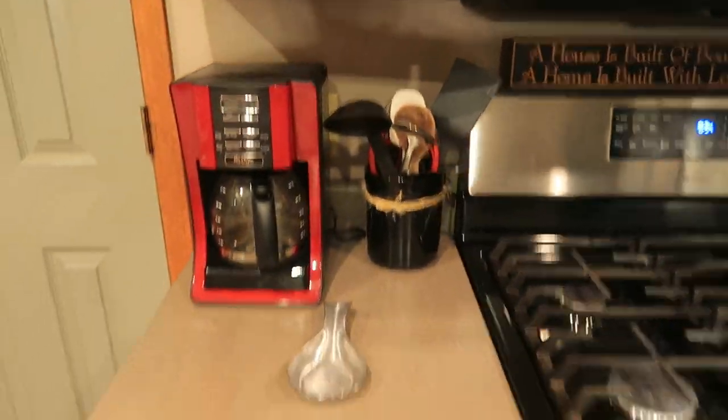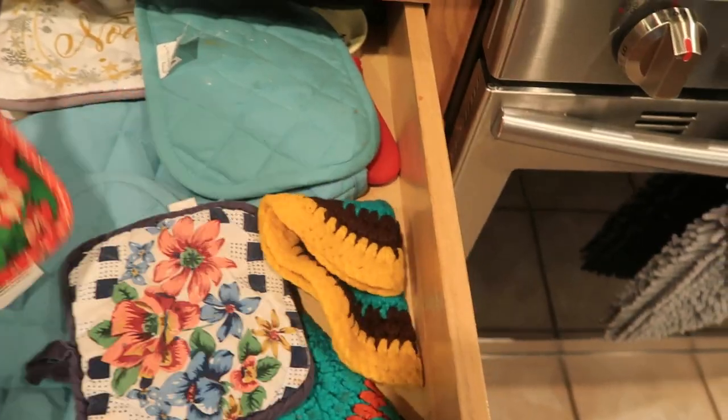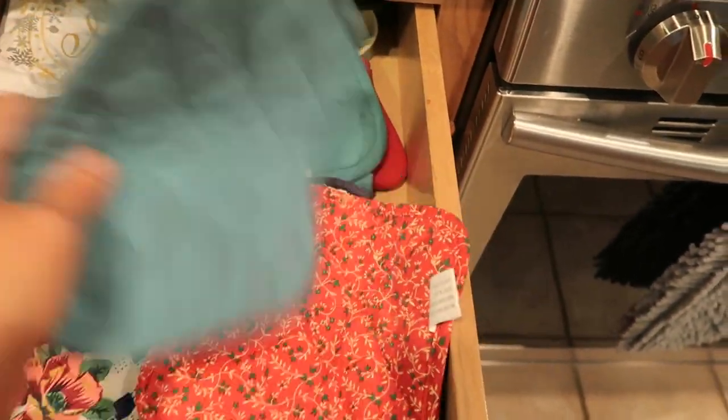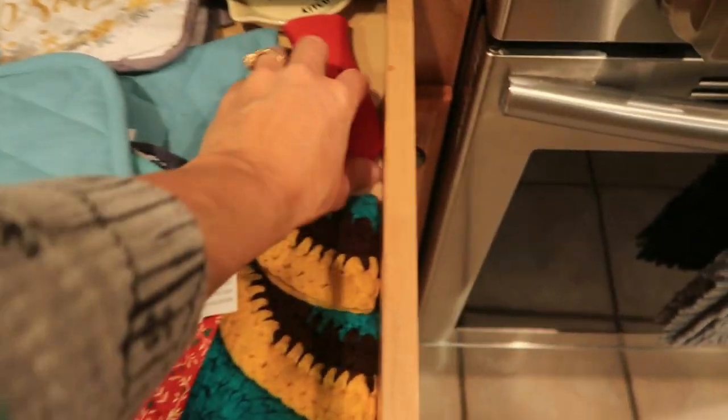Okay, I told you I was moving around in a pattern. I totally changed that pattern. This is my hot pad drawer. Grandma brought us a lot of Christmas ones, so I have a lot of Christmas ones. These are my favorite, just simple like this, but we have a lot of Christmas ones, so I'm using those up. This is for my cast iron skillet to hold on to.